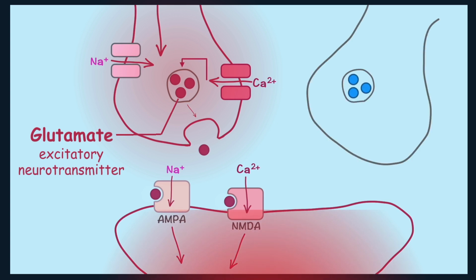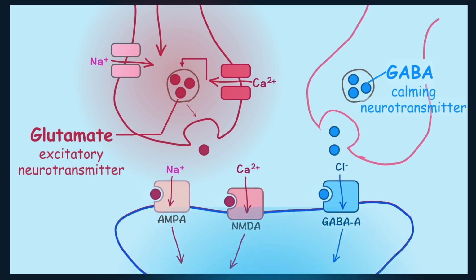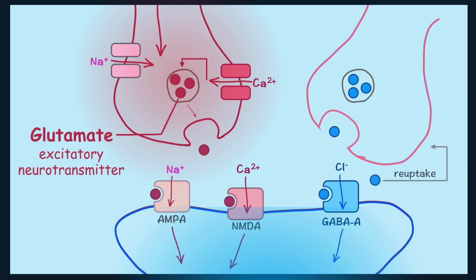To calm things down, neurons release GABA, a calming neurotransmitter. When GABA attaches to GABA-A receptors, chloride ions, which carry a negative charge, flow into the cell. This makes the inside of the neuron more negative, stopping the excitement. GABA that isn't used is taken back up into the cell, where it is either reused or broken down.